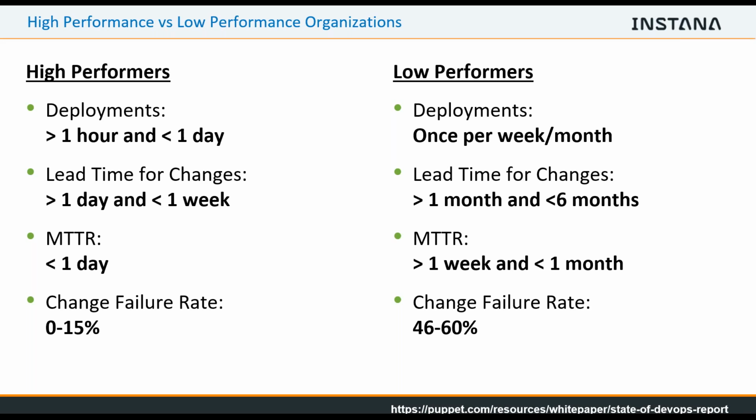And the reason why that is, and the report goes into greater depth about this, is that typically high performers have more confidence, more testing, and more automation around the process of making sure that software that goes out the door is not going to break anything. The other side of that is that those organizations tend to push out smaller changes. So the potential for a problem to happen is much less, whereas the changes that the low performers are pushing out are typically much larger.